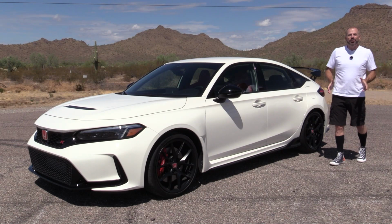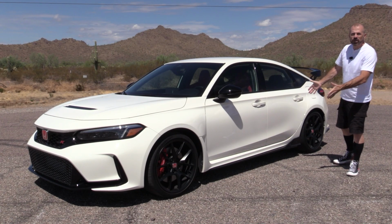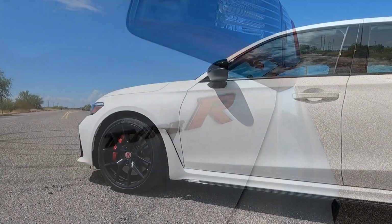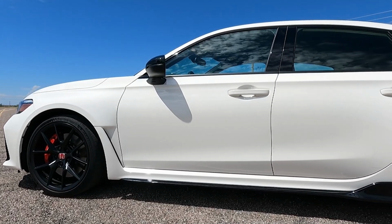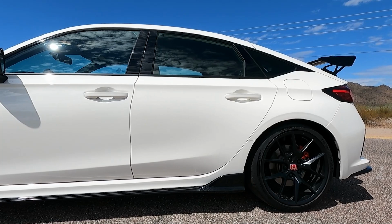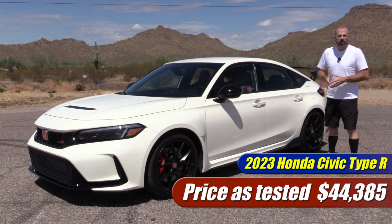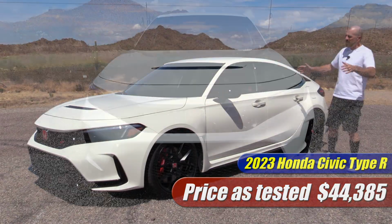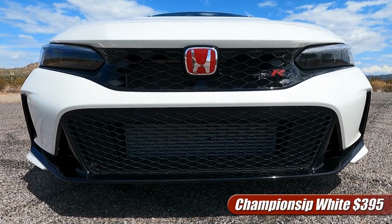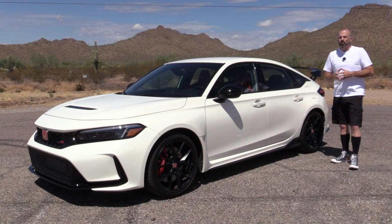This car, the 2023 Honda Civic Type R, is the most powerful Civic you can buy off the showroom lot. Type R, legendary name. This is the second generation that we've had here in the United States. The last one was great. This one takes that and goes the next step. This one, as tested, is $44,385. The single and only option is the competition white paint. Why shouldn't white be a $400 option, right? It's a way for them to make some money, let's just be honest.